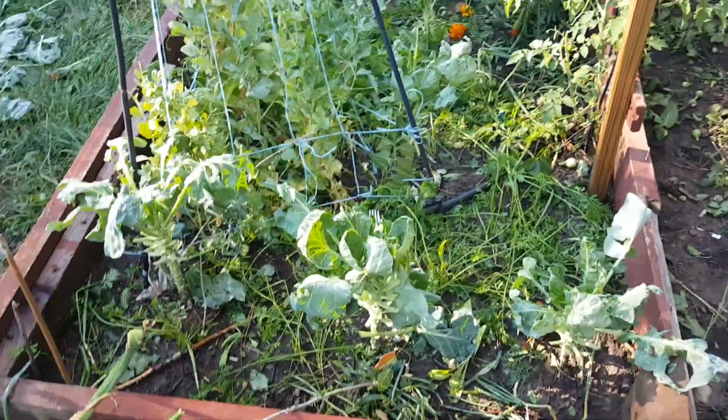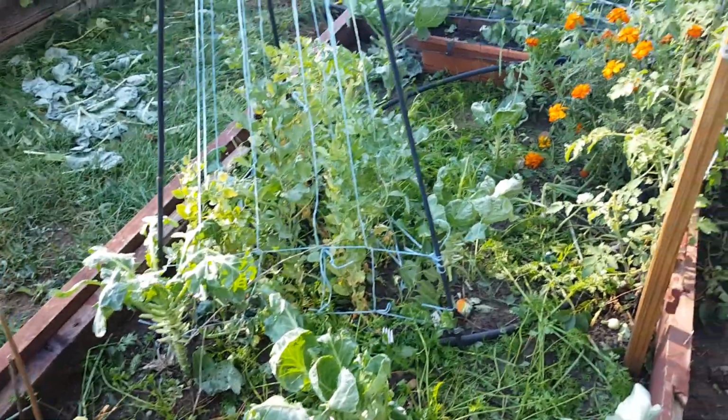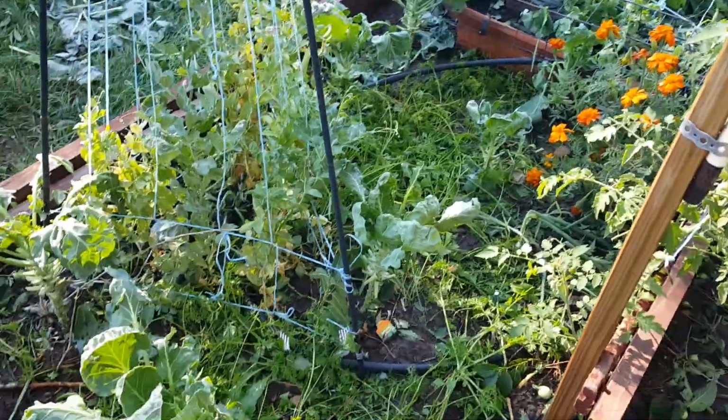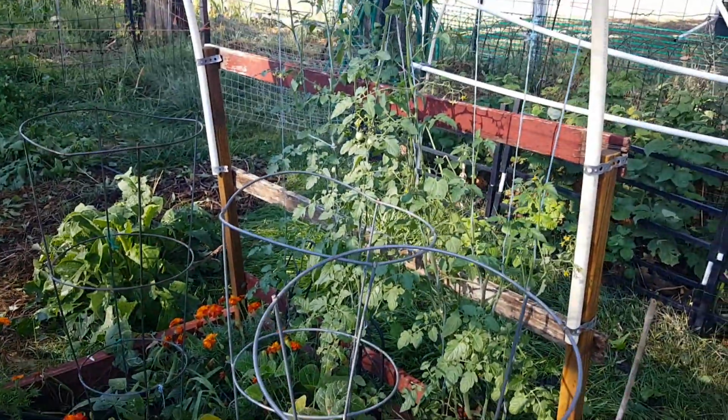And the Brussels sprouts, their stalks seem to be fine. Their leaves are pretty hit. Carrots will come back up. These tomatoes did just fine.